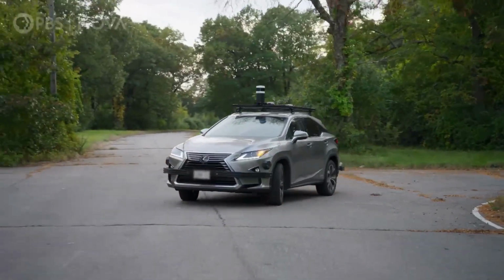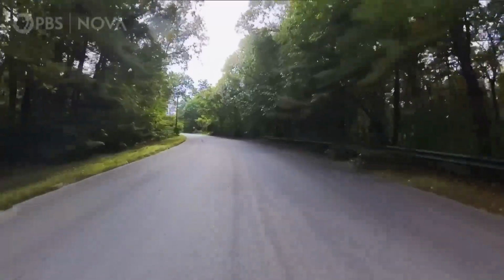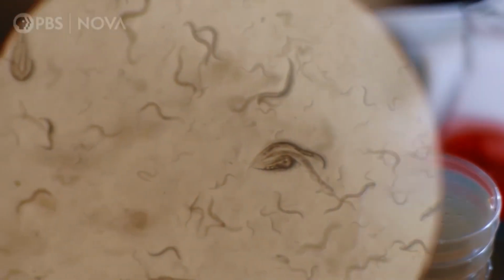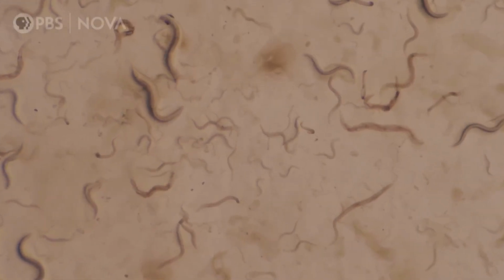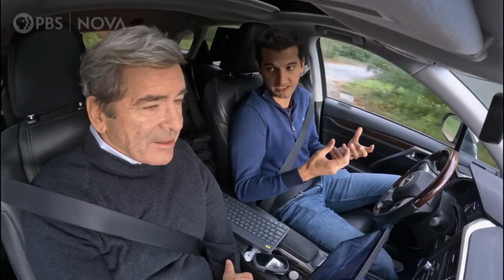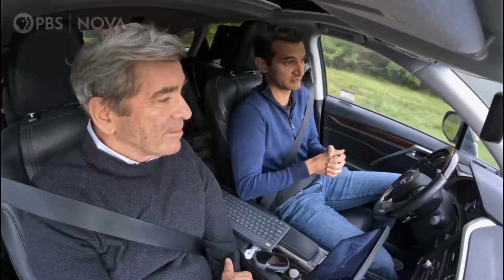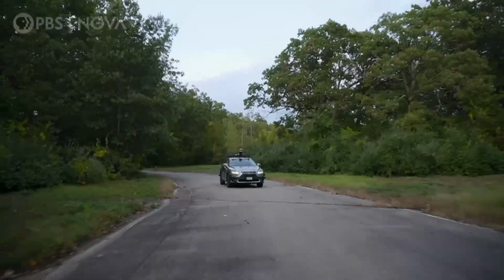To build a brain smart enough and small enough to do this job, they took some inspiration from nature. A lowly worm called C. elegans. Its brain contains all of 300 neurons, but it's a very different kind of neuron. It can capture more complex behaviors in every single piece of that puzzle. And also the wiring, how a neuron talks to another neuron, is completely different than what we see in today's neural networks.